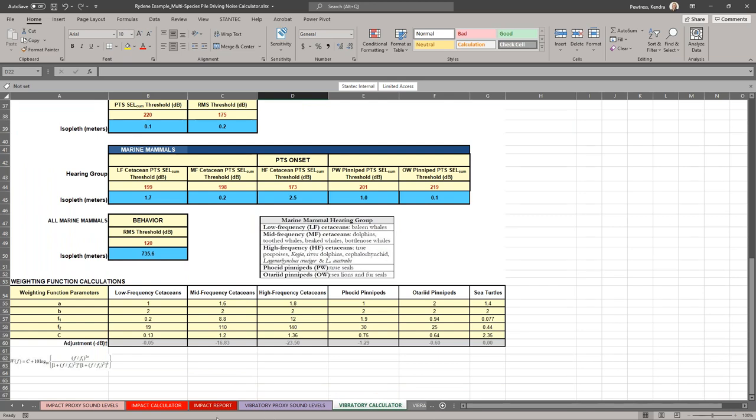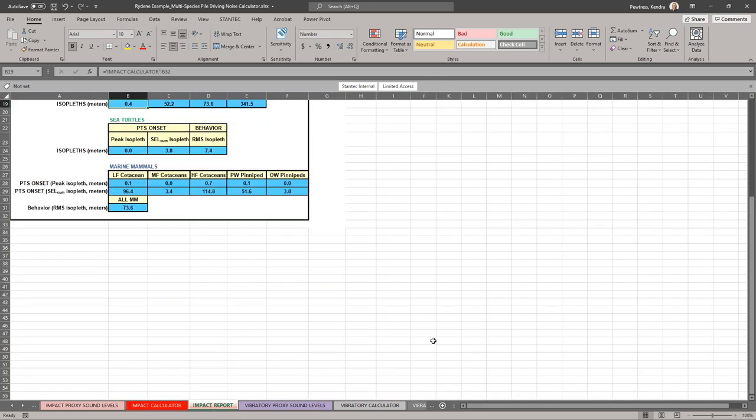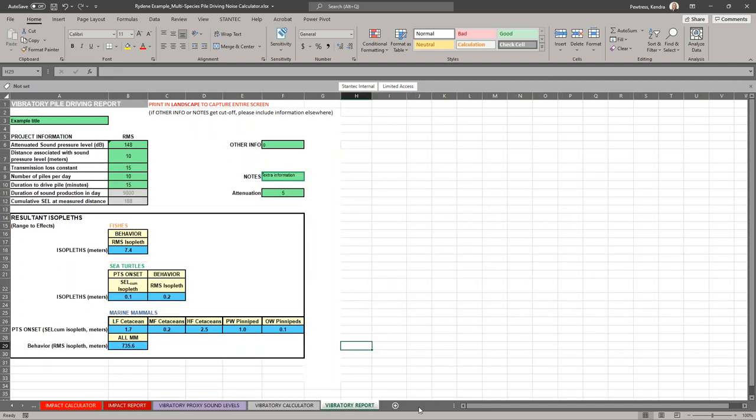The other thing that is done here is that I'll go back to the impact. Because this is kind of busy, there's actually a report tab that just gives you the basic information you need in terms of what numbers you put in and what the size of the zones are. And there's one of those also for the vibratory. It's the same idea. Just gives you the basic information. It's a little cleaner and easier to read. And so that is it for me for the overview of pile driving and the calculator.